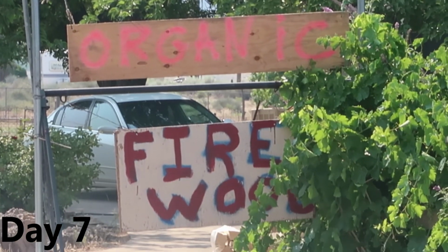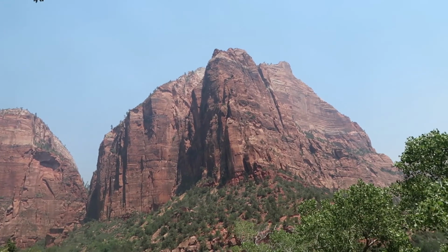They have organic firewood here. Look at that. We're back at Zion National Park, and today we're gonna do the Emerald Pools, some pretty simple stuff. There's a pretty unforgettable shot coming up right there.